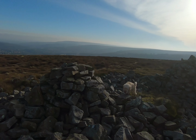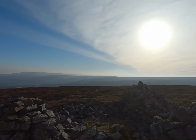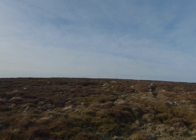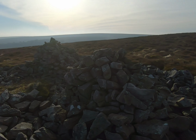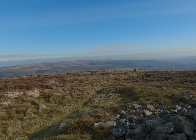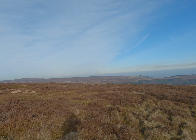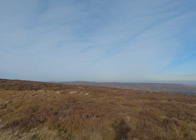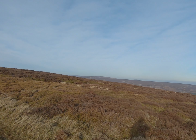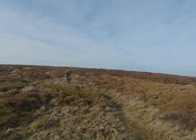Here it is, so we've made the top, and it's spectacular views, lovely. Hang on, we haven't made the top, I can just see the trig point now. This is a false summit of cairns. You can never have too many cairns. So let's progress on to the real summit. You can see the Skirrid poking out there, Sugarloaf and Blorange, the three Abergavenny peaks. Lovely view that is. Right, let's get to that trig.